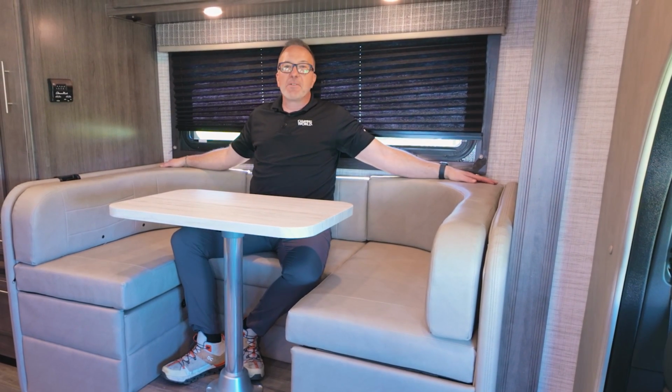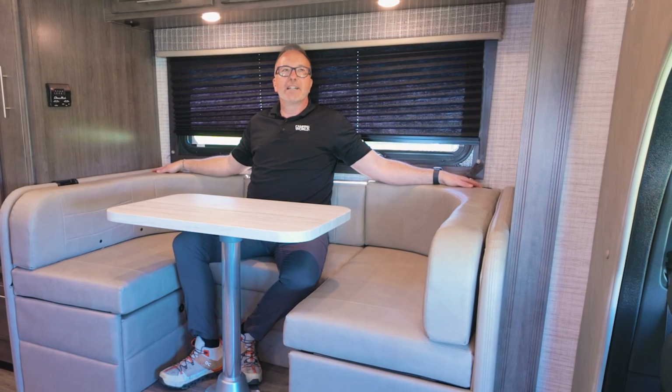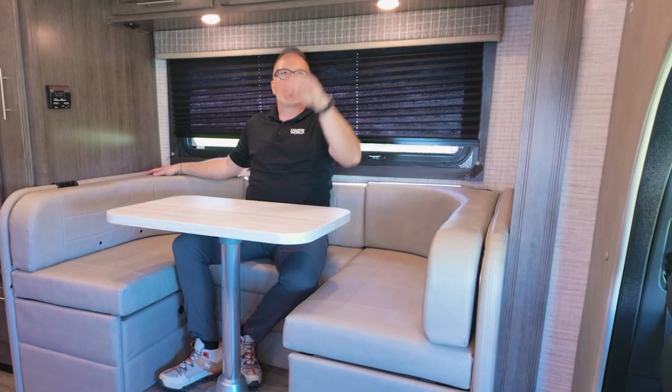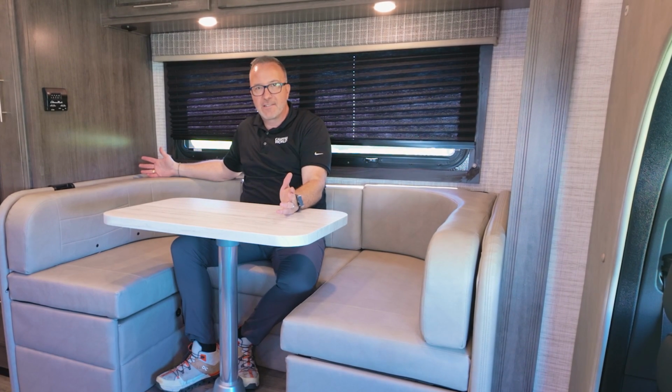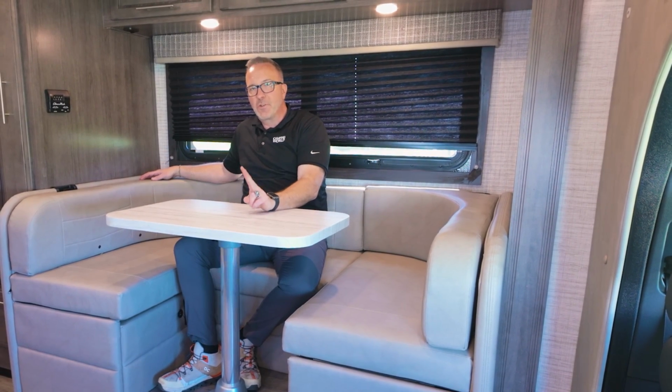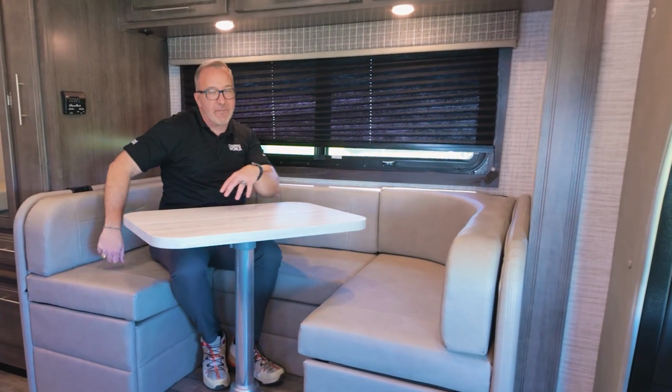I got cup holders on both sides. So I can put water bottles right there if I need to. Water, soda right here. Pop a cold one if you want to. Great shot of the TV. Great shot of the campsite. I mean, it is a decent space. But if you're thinking of fitting more than two people in here to eat or enjoy, I got to tell you, probably not your RV.